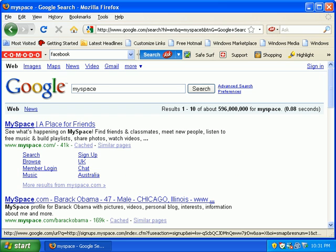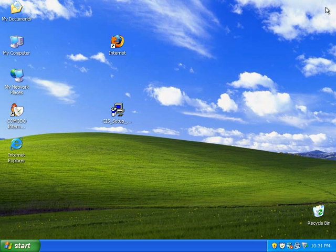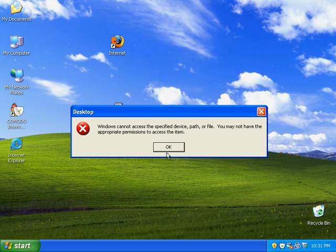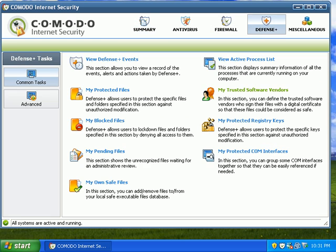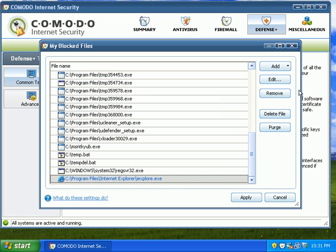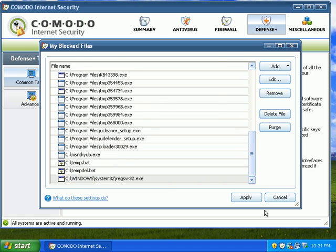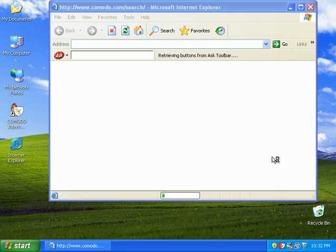MySpace. Okay, I can go ahead and get to MySpace just fine as well. If I tried to load Internet Explorer, you can see that Windows cannot access this file. If I took the file out of Defense Plus, if I needed to use it again, and I said purge, or I'm sorry, remove, I can go ahead and open up Internet Explorer now.